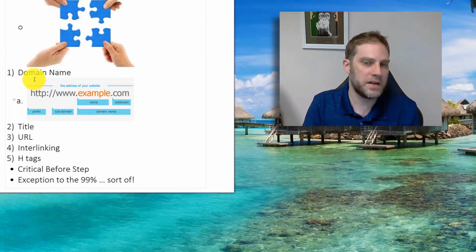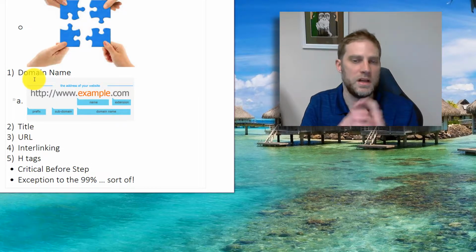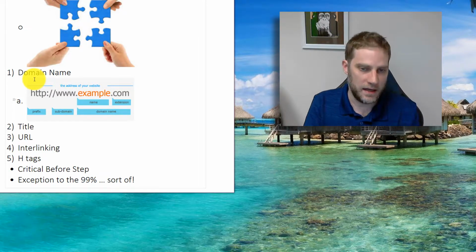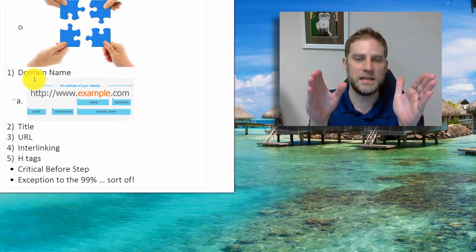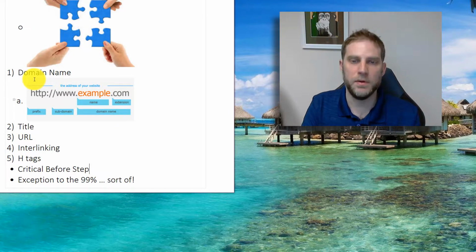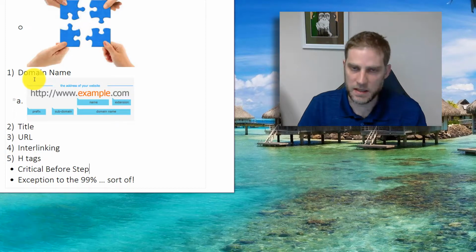And there are some other exceptions, but by and large, if you focus on domain name, title, URL, interlinking, and H tags, even if you just focus on domain name, title, and URL, you're probably going to be well ahead of most people, and you can go and focus on some of the other things.